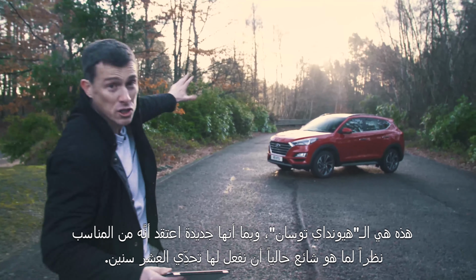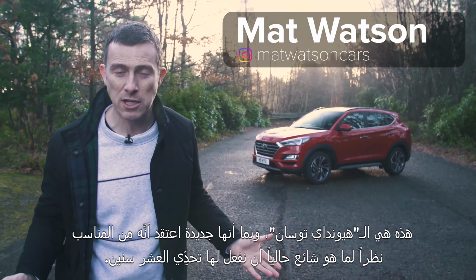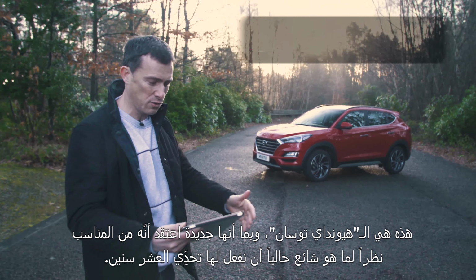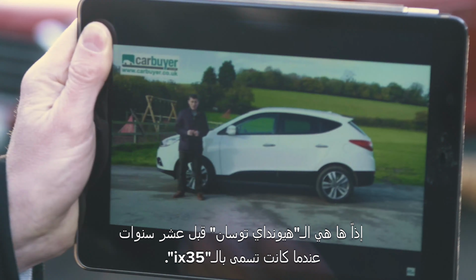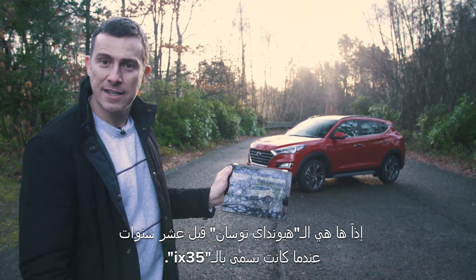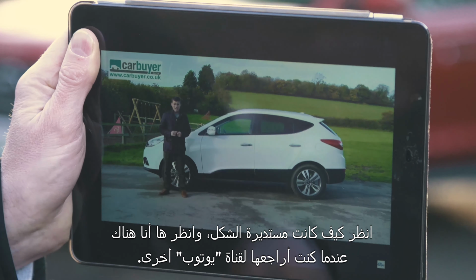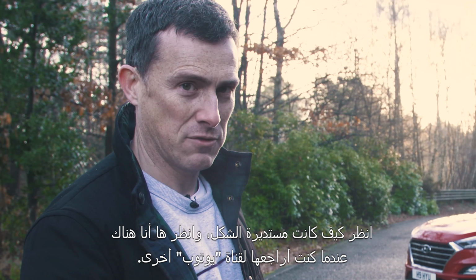This is the Hyundai Tucson, and seeing as it's new, I think it's appropriate, given it's all the rage at the moment, to do the 10-year challenge with it. So here is the Hyundai Tucson 10 years ago, back when it identified as an iX35. Look, it's a bit more blobby, and look, there's me reviewing it for a different YouTube channel.